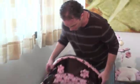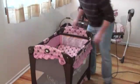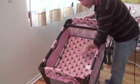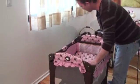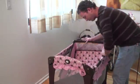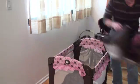You got the little overhead canopy, which helps prevent sun in the face. Okay, then inside, if you can see this, it's like a little adjustable bed. It can go lower when the baby gets older, but for now this is it for the infant stage. And this just comes right out. These unsnap from the side. And you can just set that aside.